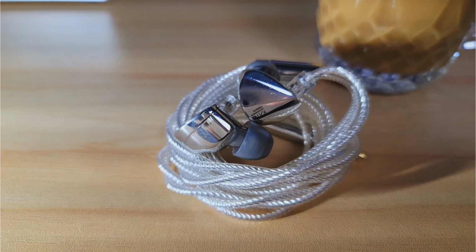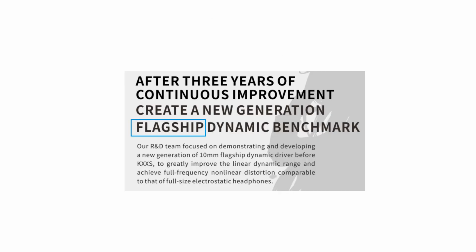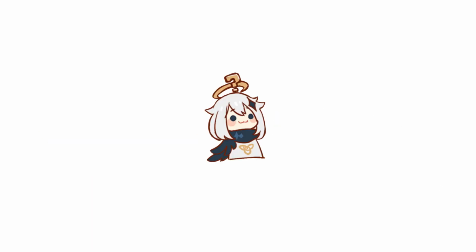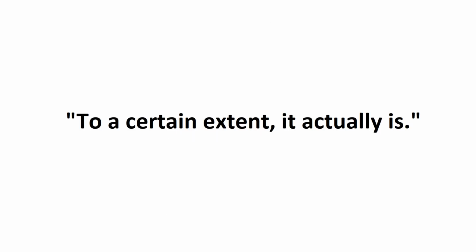Cool. This is Kato, a pair of earphones with only one single dynamic driver sitting in each metallic shell. Nothing more, nothing less. And yet, Moondrop advertised them as one of their flagship earphones. Not Blessing 2, not Variations, but Kato. Some may ask why? The answer is surprisingly simple, because to a certain extent, it actually is.